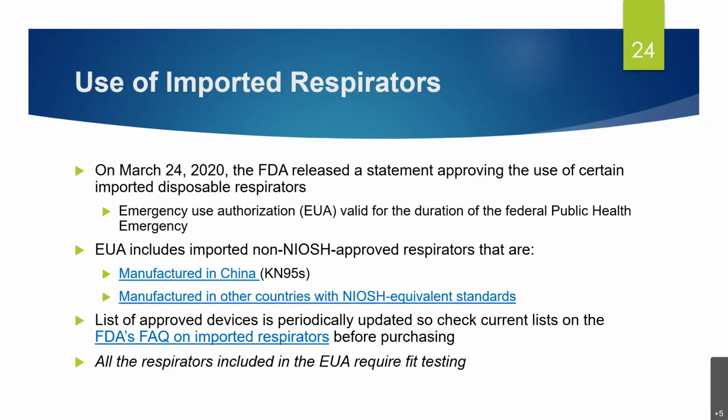And then also in another separate category that's treated kind of separately are KN95s, which are specifically manufactured in China. They're treated a bit differently because there have been so many issues throughout the past several months with counterfeit products and quality questions, where testing of certain masks has not stood up to what their claimed filtration rates are.